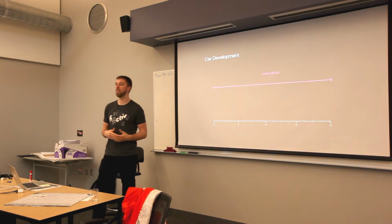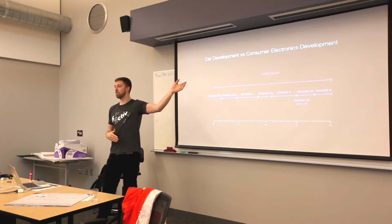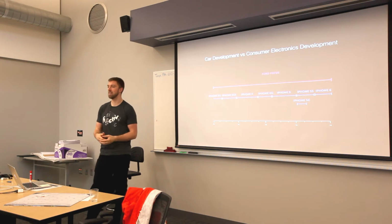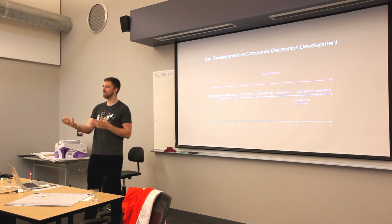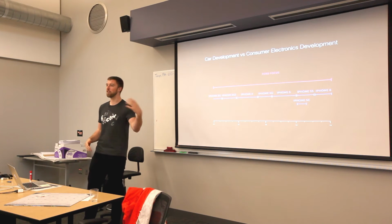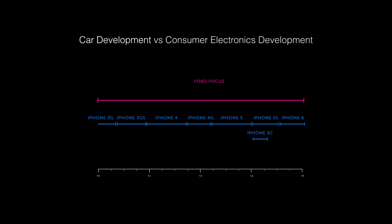When you think about the development cycle of that vehicle versus consumer electronics, this is where things start to get interesting. When you buy that 2016 Ford Focus, you think, man, this touchscreen seems really old. It seems like it's from 2011, like a first-gen iPhone. It's because it actually is. It's about 6 to 8 iterations of a consumer electronic device in the time it takes to build a vehicle. So if I want to build a better infotainment system, I have to predict how good technology is going to be 6 years down the line when I start.